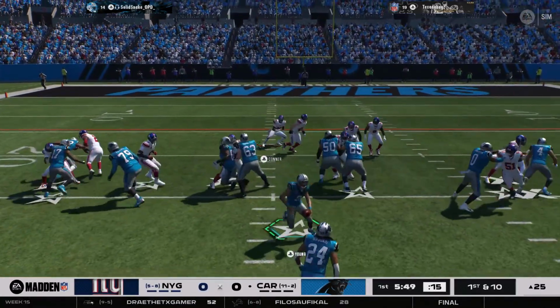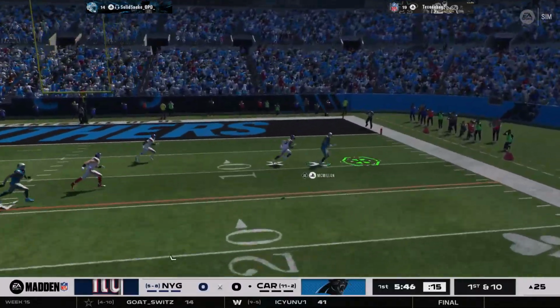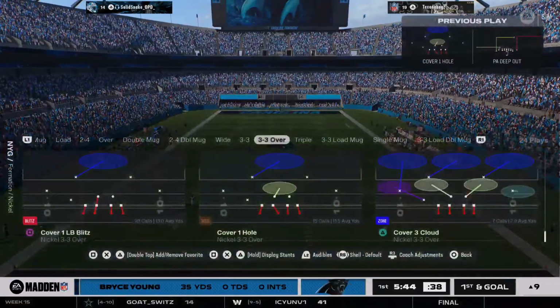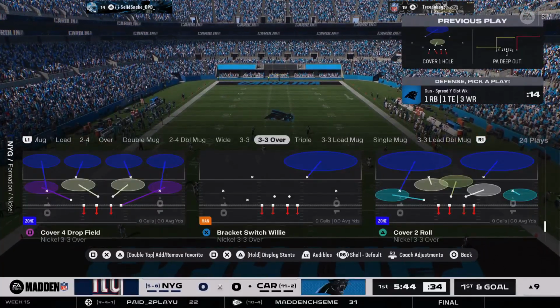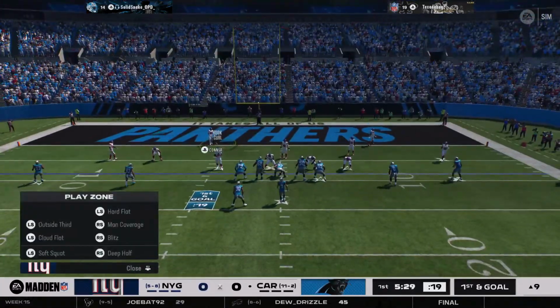Ready. They go play action. Young. That is caught. McMillan with it. They'll head out of bounds inside the 10. Mark it down at the 9. Giving back-to-back catches now. That one for 16. And another first down.